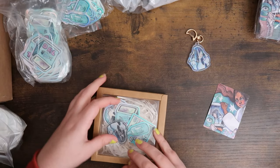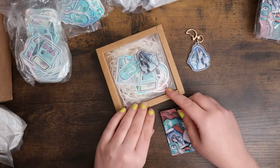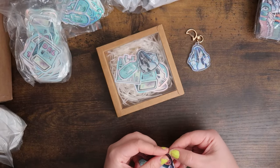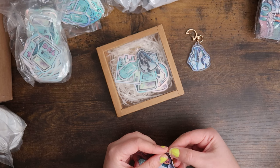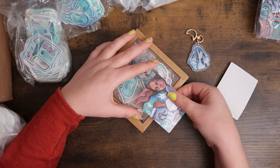And yeah, so this is how the box looks. This is how they're going to be delivered. The acrylic charms have these plastic seals on the front that you have to peel off. So bear that in mind if you are getting one of these. My voice is also messed up because I've had a cold all week, but please ignore that.